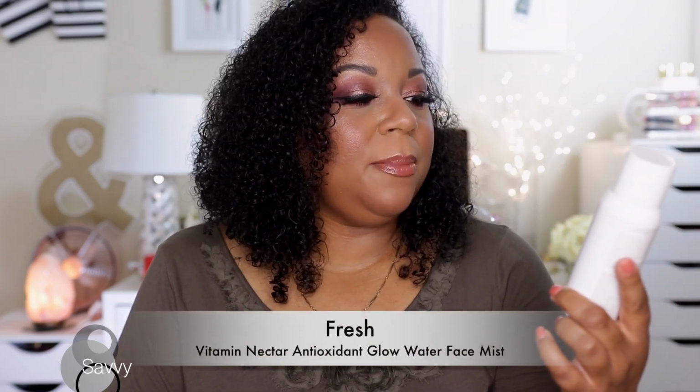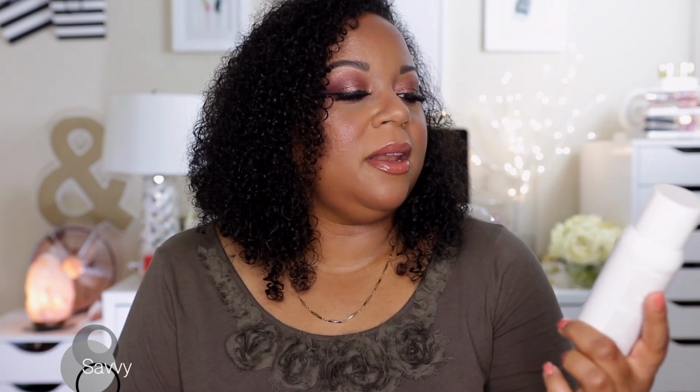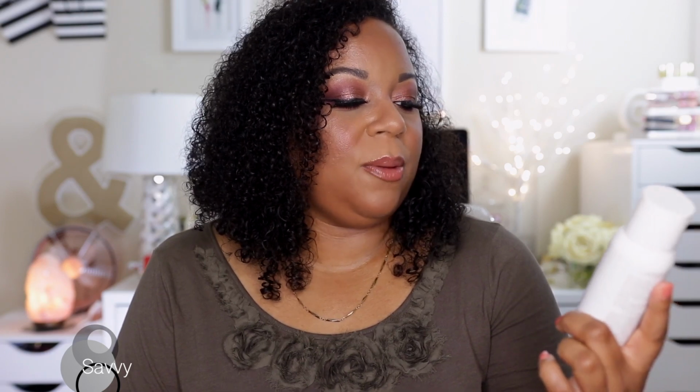All right, the first thing I want to talk about, I have talked about this before, like maybe last year. So I think I am learning that I like this product when it's hot outside. It has been a lifesaver this month. This is the Fresh Vitamin Nectar Antioxidant Glow Water Skin Nutrition Face Mist with a vitamin fruit complex. And you get 3.3 fluid ounces. This is how I like to use this.